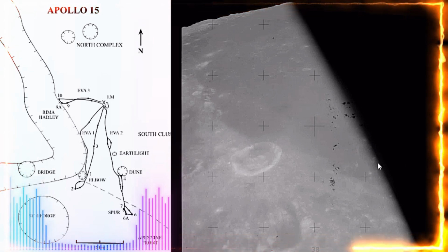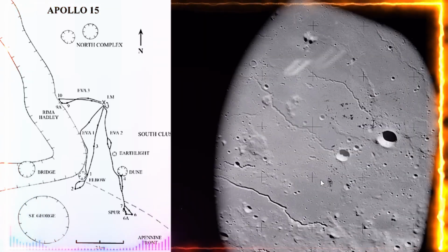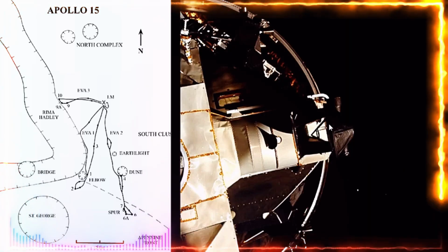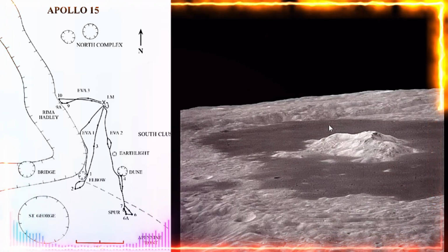Like when you're looking at these windows, this is the CSM. It definitely didn't have reticules on the cameras there. The cameras that were left on the lunar surface were in the LEM. And here we are coming up to dock to it. And then we're back around the far side of the moon again.